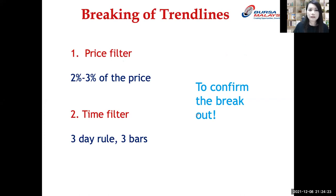Okay, so then trend line breaks. When we draw the trend line, the purpose of drawing it is to see a breakout, a trend line break. So how do you validate or confirm that it is a true, genuine break? There are some rules here. First is the price filter rule, about 2-3% of the price. If the price is 8 ringgit, 3% of that is 8 times 0.03, about 24 cents. So if the price drops below 7.76, then it will be a true breakout. That's one way of confirming.